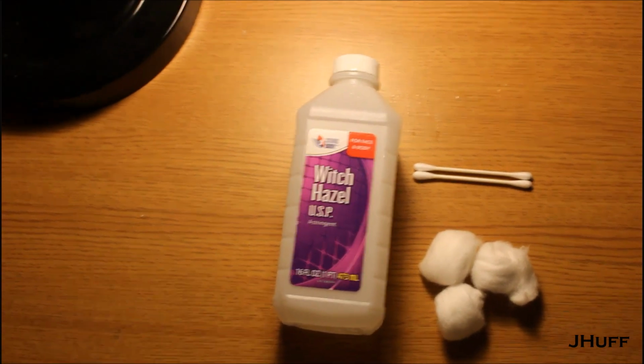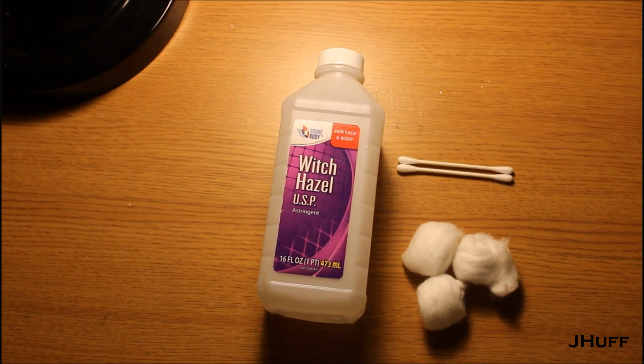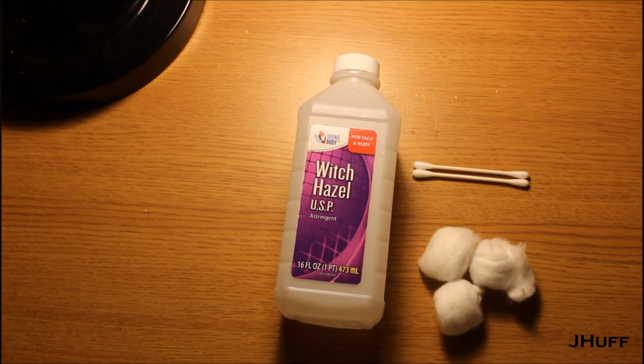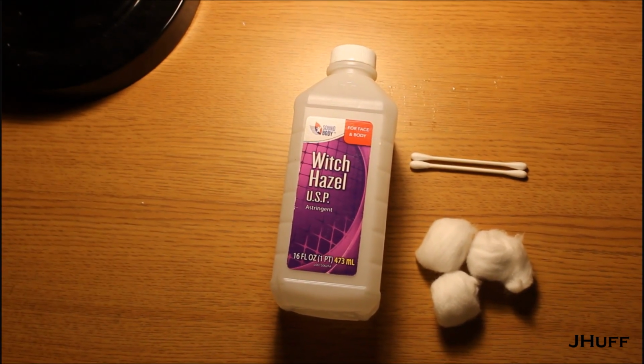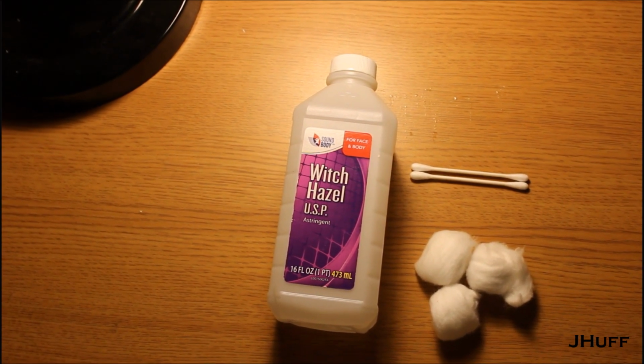It also protects against skin damage. So rubbing alcohol damages your skin and it kills some of the cells in your skin, which witch hazel doesn't, and it's natural. So that's why I use it. And I usually use it with a Q-tip or a cotton ball. With the Q-tip, I'll put it directly on the pimple. And then in certain areas, I'll use the cotton ball.